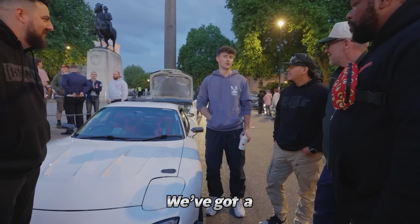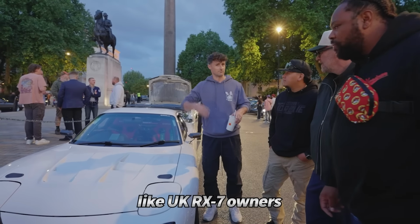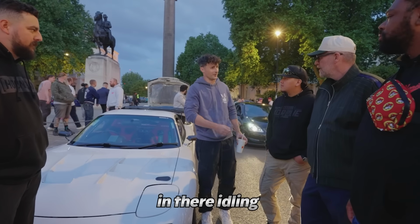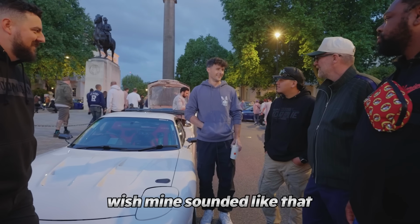Helios 7. We've got a WhatsApp group, about 250 of us in it, UK RX-7 owners. We try and get together once a year for Sevens Day. Everyone turns up and half are bridgeported and they're idling and it's amazing. I was sat there going, I wish mine sounded like that.